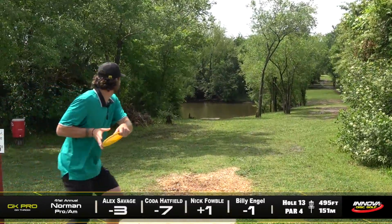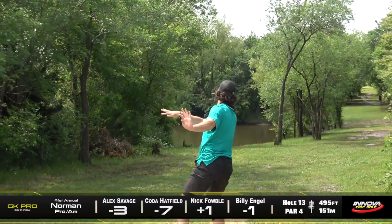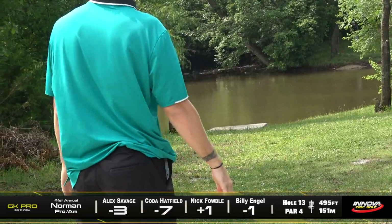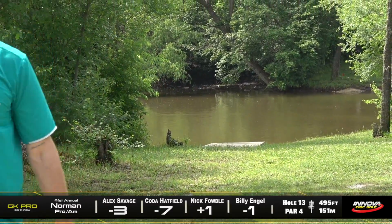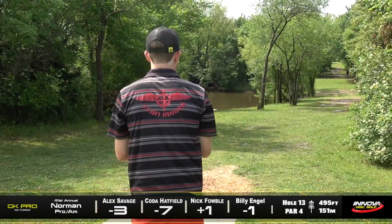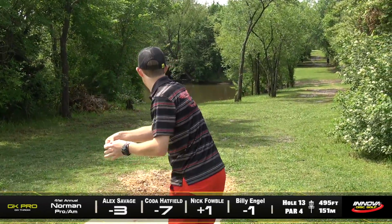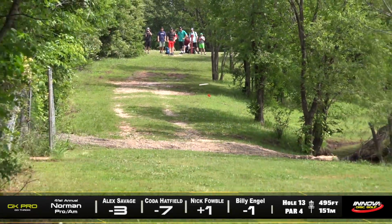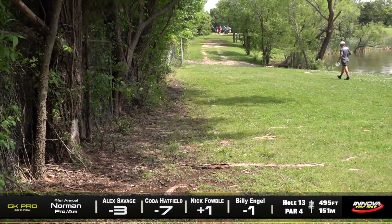This whole setup really well for Nick. Oh, yeah. Oh, no, that's going too straight, though. Yeah. And he clears the pond and is going to be in bounds, but he's going to be in some rough on that left side. And, I mean, the left side in general is not fun. And then you add the rough into that, and that's a lot of trees to dodge. It's going to be a very difficult upshot.